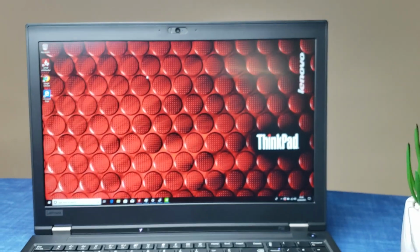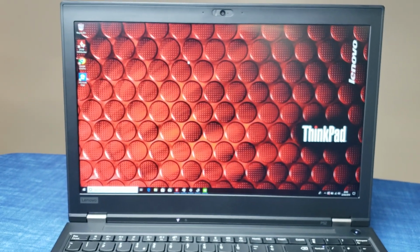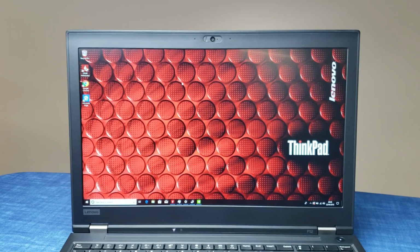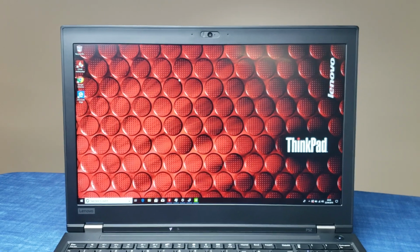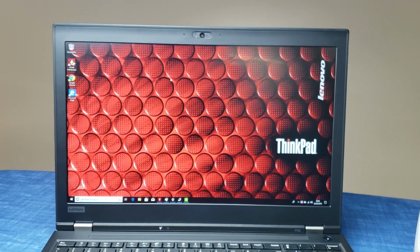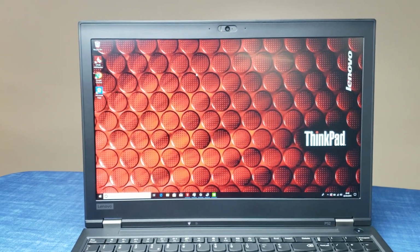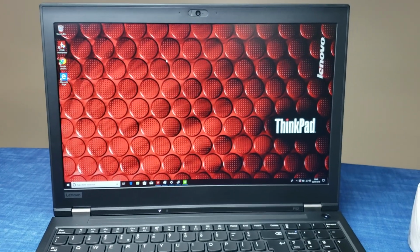If we look back for a second, this particular screen is the Full HD IPS screen, so it's quite nice color, and obviously Lenovo gives you the option for the 4K screen as well. It's not cheap to upgrade to that. Personally, I would think it might even be more cost effective to stick with the IPS Full HD one and just get an external screen, because you can more easily calibrate external screens to your liking.